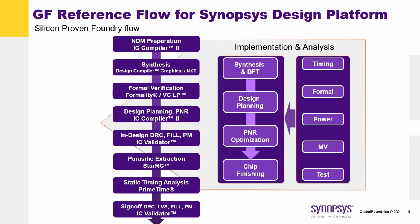The implementation phase contains 4 areas. First is the synthesis and DFT. Second, design planning. Next is the PNR optimization. And lastly, chip finishing. All of the tools that we have in Synopsys have access to all of the timing, power, multi-voltage, and test and formal verification analysis that's available throughout the flow. And we will demonstrate those tools as we go over the demo later on.